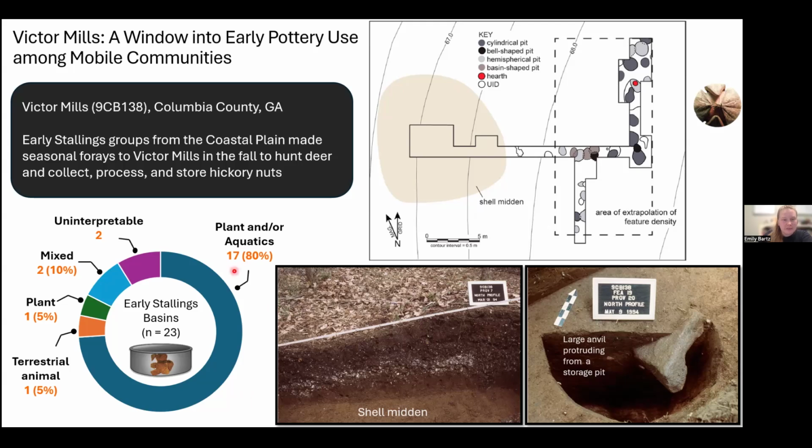And you'll see in the pie chart over here that this plant in our aquatic category really shot up. So we're at 80% for the 32 vessels that were studied here, and only 2 uninterpretable, which is great, but pretty similar: 2 mixed pots, 1 plant pot, 1 terrestrial pot, but this plant aquatic category really jumped up. So what resource in this, plant and/or aquatic, that could be a lot of different things. So what were they processing here?